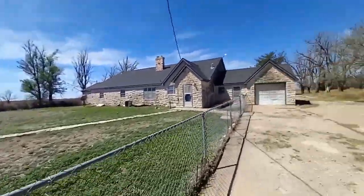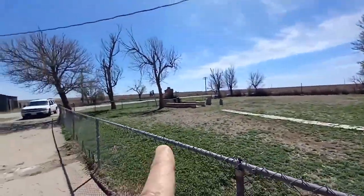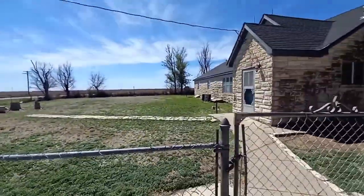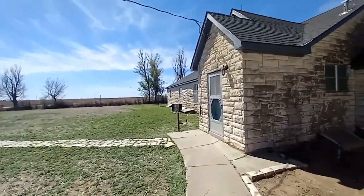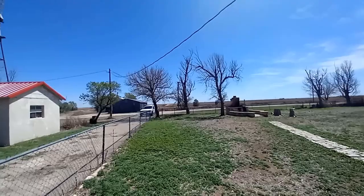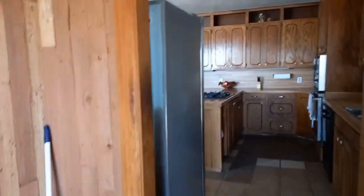So we'll just go into the main house from the back door. And by the way, that's the outside barbecue. The main homestead is all fenced around with gates, and the whole property, the 20.3 acres, is also fenced around. Just going through the back door. So we're coming into a little mud room here, and a closet here.